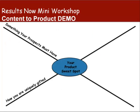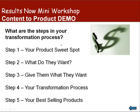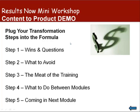Okay, first, your product sweet spot. Second, what are the steps in your transformation process? Third, plug your transformation steps into a formula. Now, those of you that have taken a course with me before, okay, let me know if this looks at all familiar to what we do in our courses. Okay, it's 5 steps of plugging that whole process into a formula for each module.